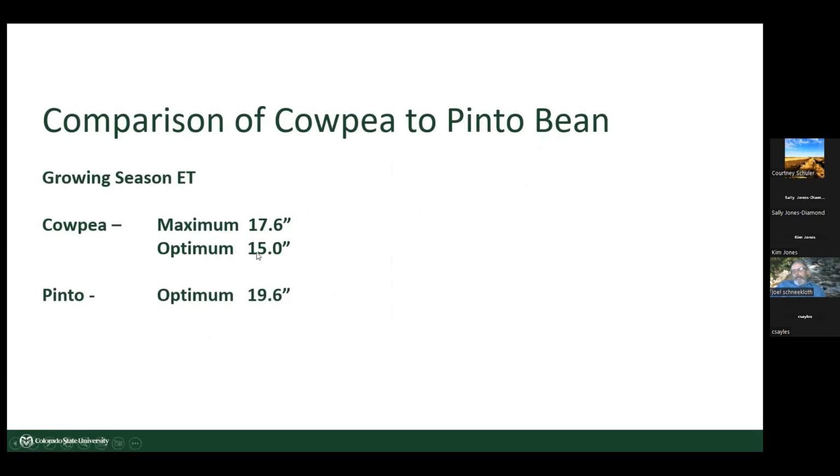So as Don was saying, somewhere in that 14 inches of total precip and ET or irrigation is where you want to be at. But that's looking at pintos, which do produce a better yield, higher yields typically. You're closer to 20 inches of ET long-term in Northeast Colorado. So it's about a 2-inch savings with that. But as far as irrigation, all the previous research shows it's going to take more irrigation to meet the pinto needs because they are not as drought tolerant as the cowpeas.